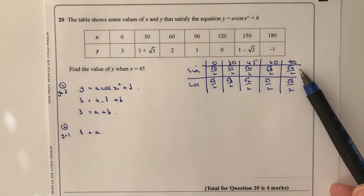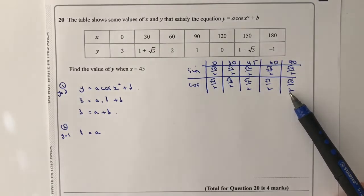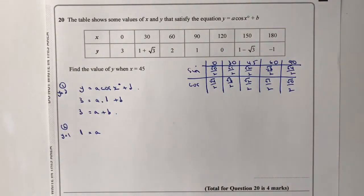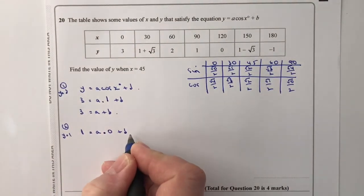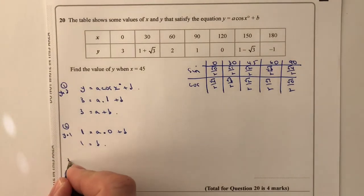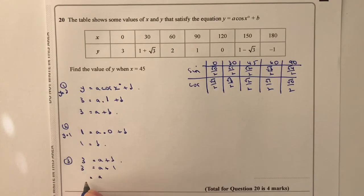So again, I go along to my chart and I've got 90 degrees, which is the same as saying root 0 over 2. Well, that's actually 0, so the cosine of 90 degrees is 0, so I've got A times 0 plus B. So therefore, 1 must equal B. Well, that's excellent because now it allows me to work out my values of A and B. So my third case is that I've got 3 equals A plus B, and I know that 3 equals A plus 1, therefore A must equal 2.